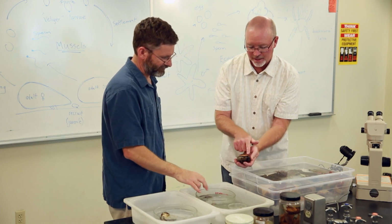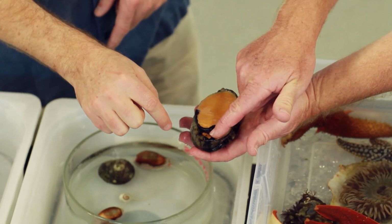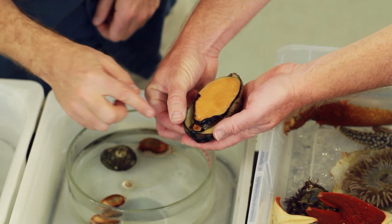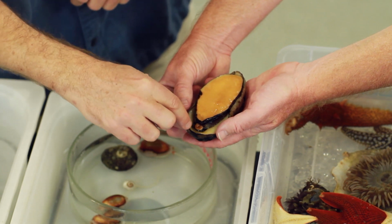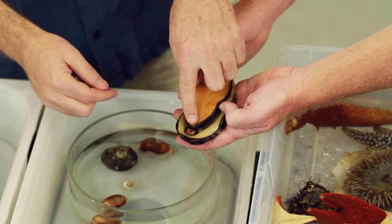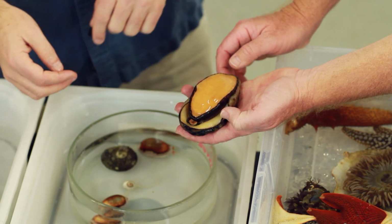So what's that piece right there? Okay, so that is his head actually. We're looking at the mouth right in the center of the head. And so his radula would be extending out from that periodically as he's scraping. You can see a pair of sensory tentacles on either side of the head. Right there, yep, there's one. They're kind of short and stubby. Right. And then this is all foot. Remember, that's all that muscular tissue.